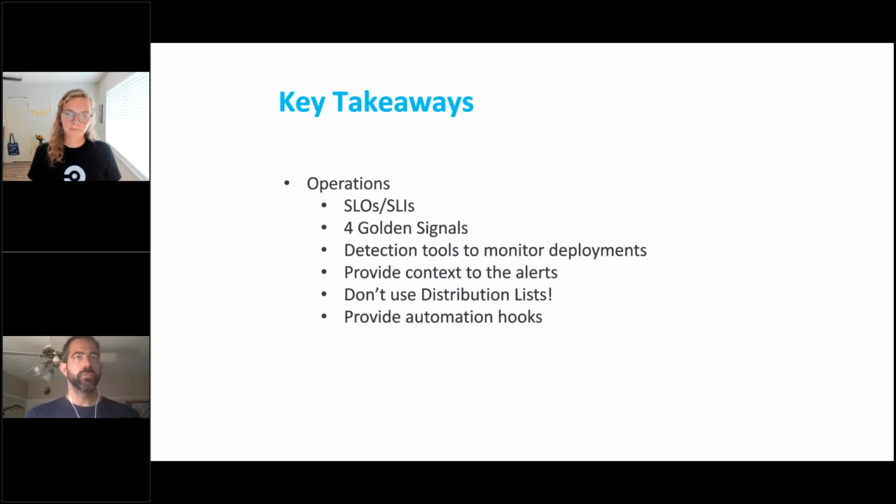And then the detection tools to monitor the application deployments. Make sure that they have that overarching visibility into the on-premise as well as the public cloud environments. And then, providing some context to the alerts. Sometimes I'm sure everybody who's been on call just gets that alert and you're like, what the heck is this, man? I really wish I didn't have to go log in or something like that. So trying to gather that information and then provide that to a resource to help cut down that incident resolution time can be critical.